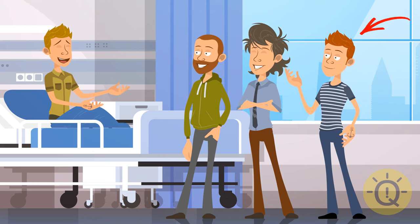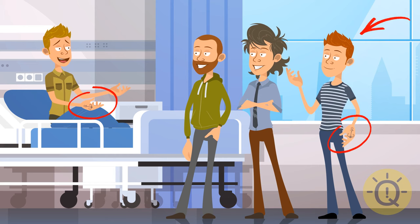The man on the right seems to be his brother. He's the only one who looks like the guy in the bed, plus they have matching tattoos on their arms.